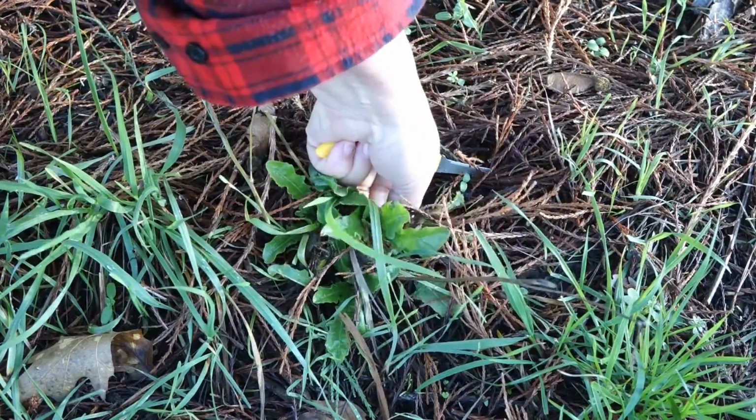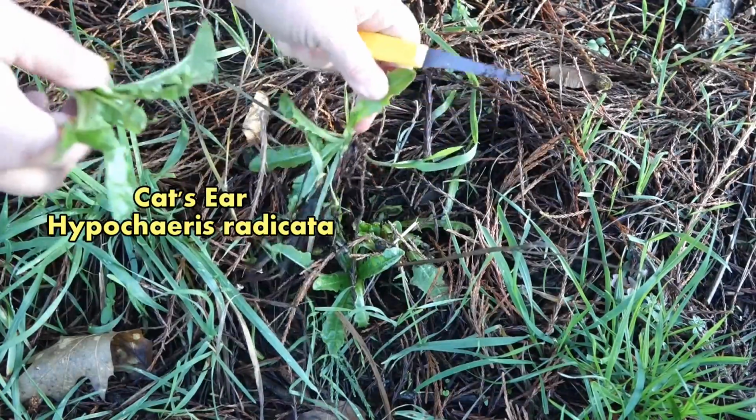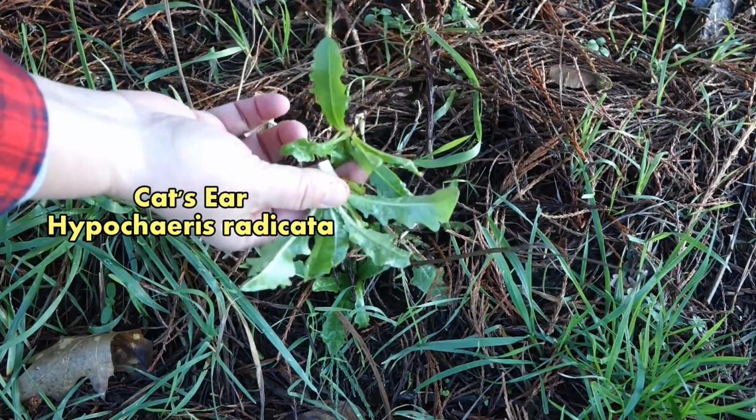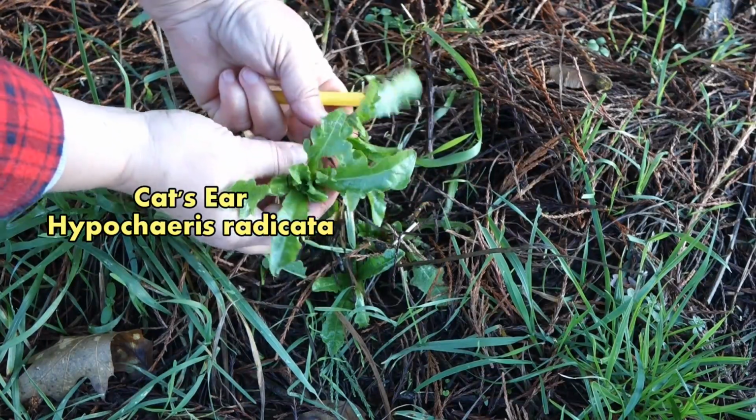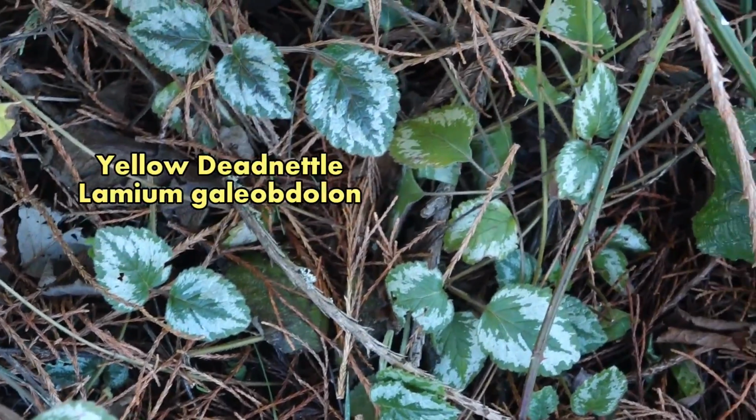The first plant is cat's ear. You may know it as flatweed or false dandelion. It's a perennial, so the roots are ready to support new green growth anytime there's a few days of mild weather. This is yellow archangel, also called yellow deadnettle.